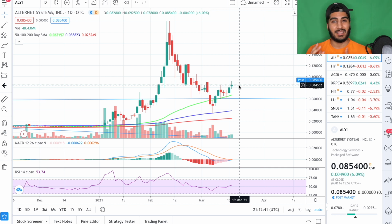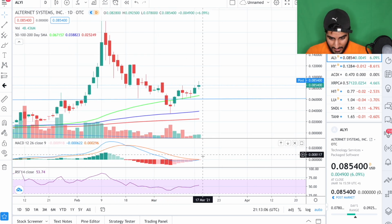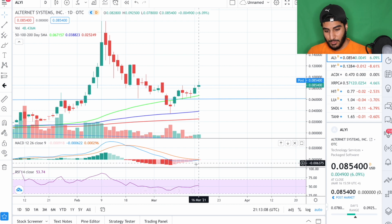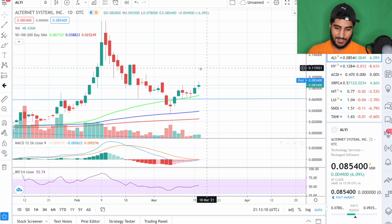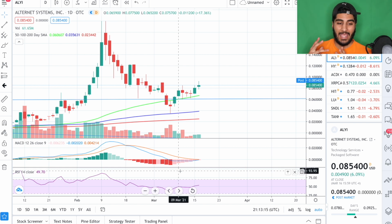But if we look at them on a technical basis, these guys have an incredible setup. They have volume behind them, and so there is money to be made here on ALYI. If we look at our MACD, you can see our MACD is about to cross over here on our signal line, and that would also bring us to a positive MACD. And so that would give us a great buying opportunity and a great buy signal for ALYI in the short term. And so remember, trading and investing are not the same. We are using this as a short-term play that could potentially be a hold, but for the short term, we do know there is money to be made here.